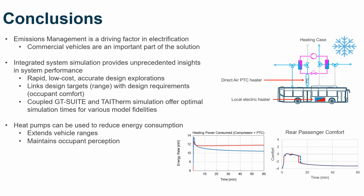And then finally, heat pumps can be used to reduce the energy consumption while maintaining the occupant perception. And what you'll notice is that that energy can be used to extend the vehicle range with no negative impacts on the occupant comfort.